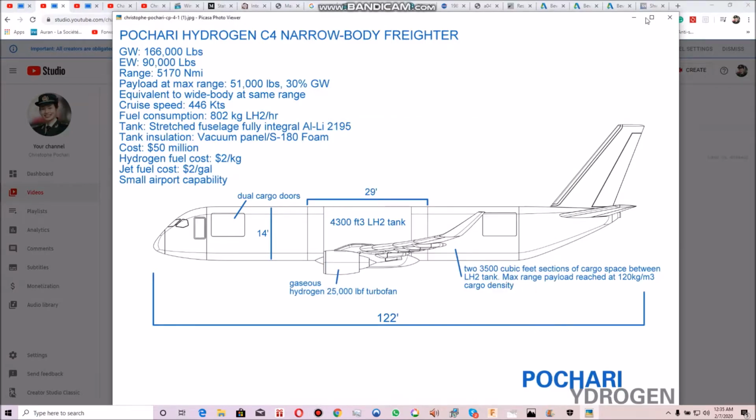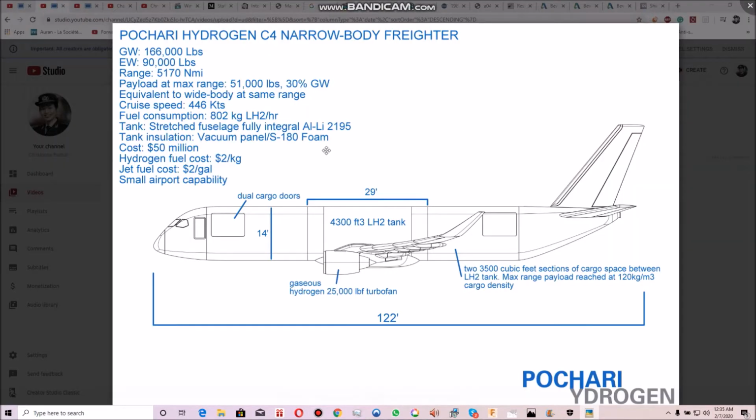Today I'm going to briefly talk about liquid hydrogen propulsion for narrow-body and wide-body aircraft. Liquid hydrogen was considered in the 1970s a viable alternative to kerosene. The main issue has always been the volumetric density of hydrogen. It's roughly 4 times higher in volume than the equivalent amount of kerosene.